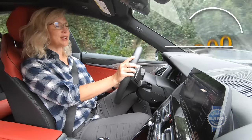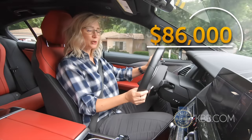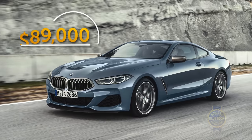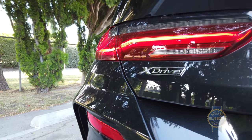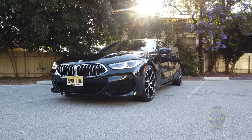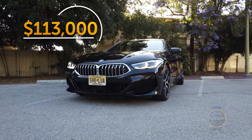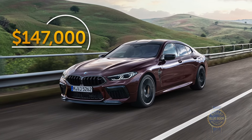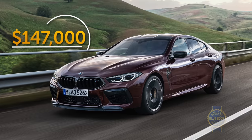The 840i Gran Coupe starts at around $86,000. For the two-door coupe, you're gonna pay a little bit more. That starts around $89,000. Adding xDrive raises those prices by $2,900. The 850i starting prices are over six large. Same with that insane M Coupe. That's a lot of coins. Make sure the purchase is worth them all.